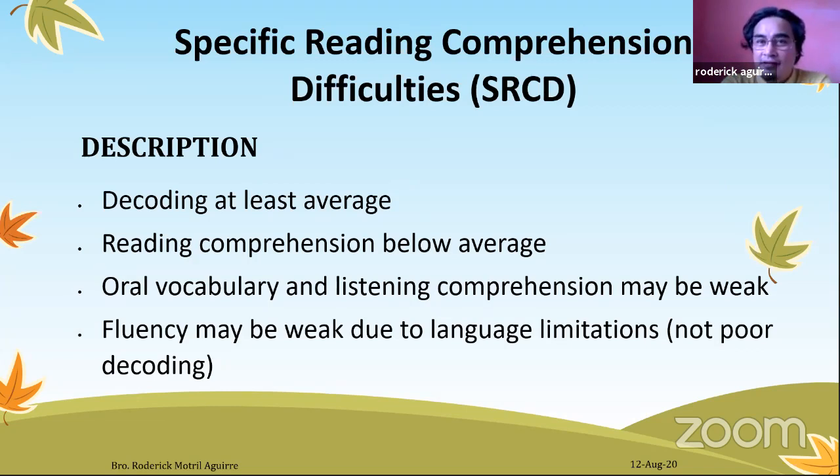Hindi ka non-reader. Nagkaroon ka lang ng problem sa comprehension because you do not know the language. Definitely, how can comprehension happen if you are not familiar with the language? So you are not non-readers. You are still struggling to understand and know the language. Okay.